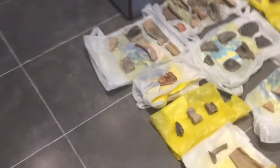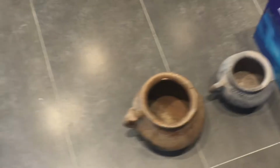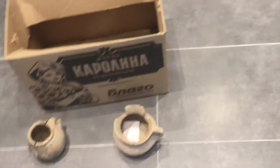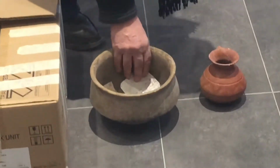Now those vessels, what you see here. This is metal. This is great. This is a 12th century vessel, this one. And this is also 12th century, but this is rather well preserved, as you can see. That's 12th century BC. Everything is BC here.